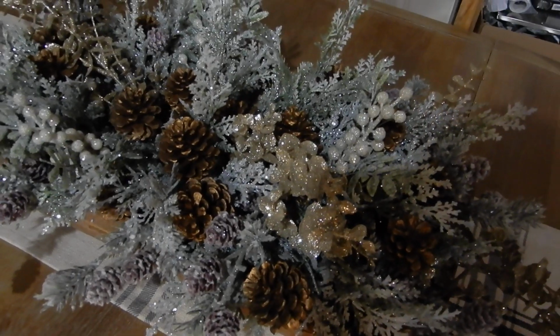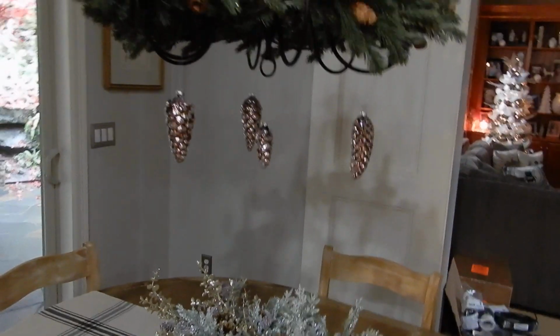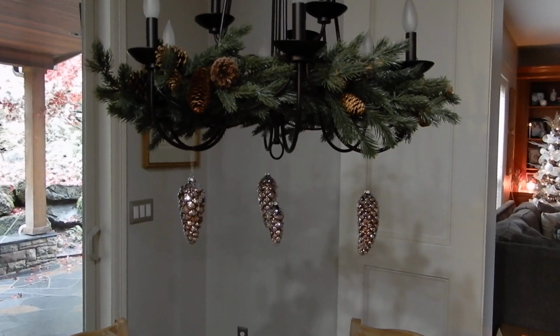So yeah, in the dough bowl, just a bunch of loose greens, pine cones, lots of glitter happening there. I've had questions about how I deal with the glitter from holiday decor. I just vacuum. I mean, you have to, right? You're supposed to vacuum anyway. So I vacuum pretty much almost every single day because our dogs shed a lot. So I don't know, it doesn't really have an impact on my life.